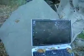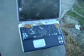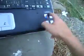I found an old laptop computer in the dirt. HP Pavilion. One of those people that never takes the stickers off their computer. Whew. We're about a minute from the Flats Bridge. We've arrived at the Flats Bridge. Here it is.